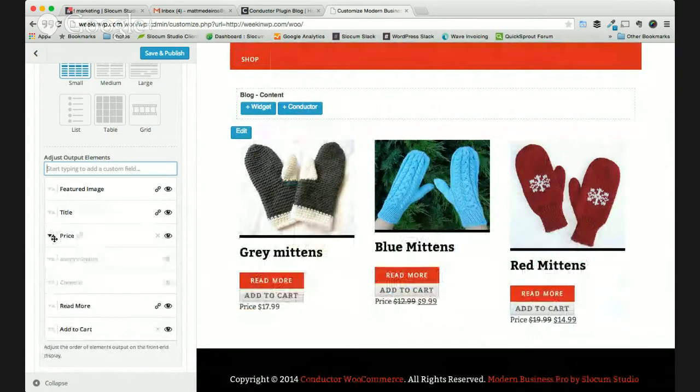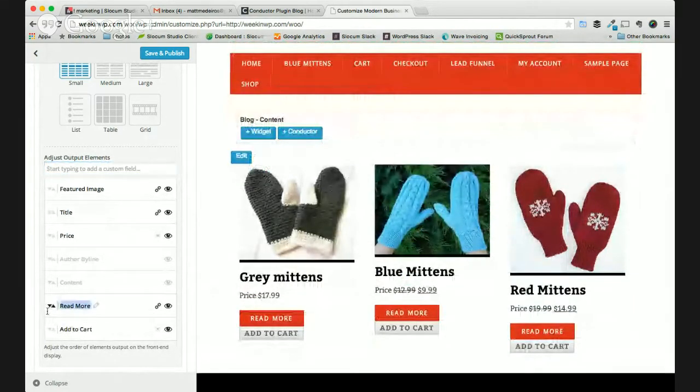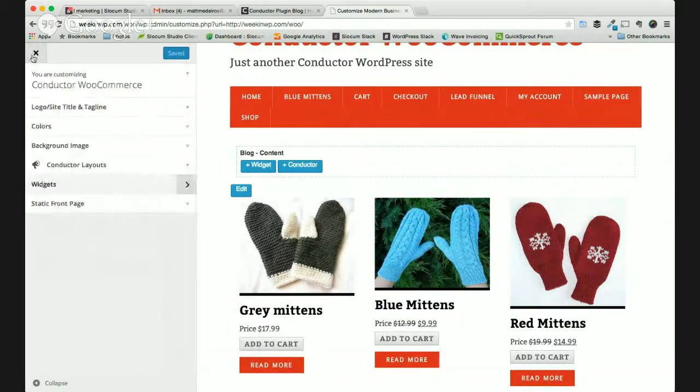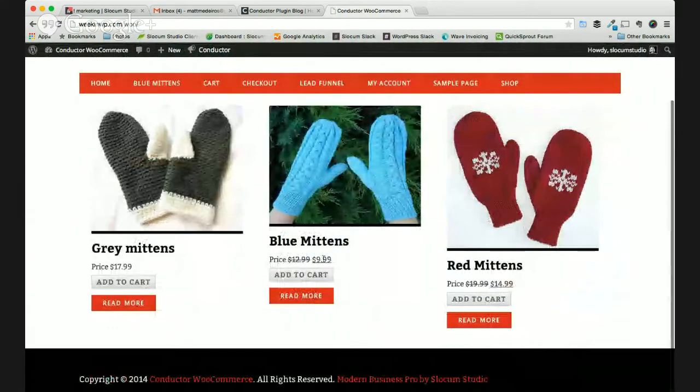It gives us the ability to build out a display of our WooCommerce products a whole heck of a lot easier without having to write any code, right? So I'm just going to save and publish this for right now. I'm going to close out of the customizer so that we can just demo this real quick. So here are our 3 products. We're displaying the price, and we're showing the add to cart button and the read more.